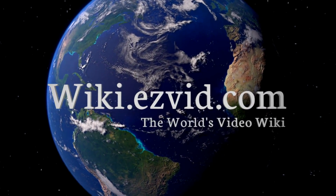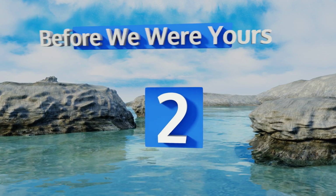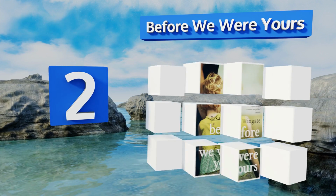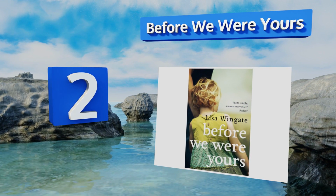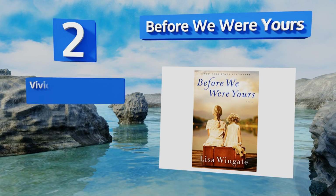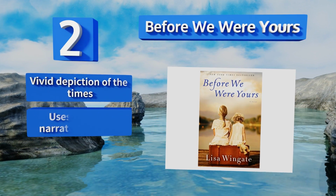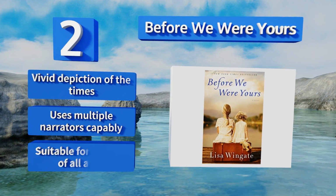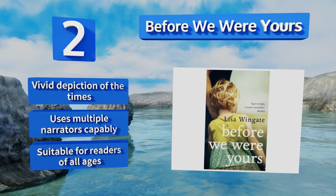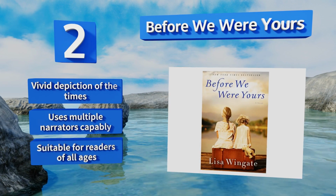At number 2, set in two different eras, Before We Were Yours takes a multi-generational look at the reach of family. Based on the infamous Tennessee Children's Home Society scandal, it's filled with infuriating passages, but is ultimately an uplifting tale of loyalty and love. It's a vivid depiction of the times that uses multiple narrators capably. It's suitable for readers of all ages.